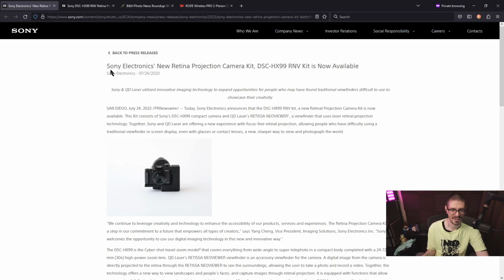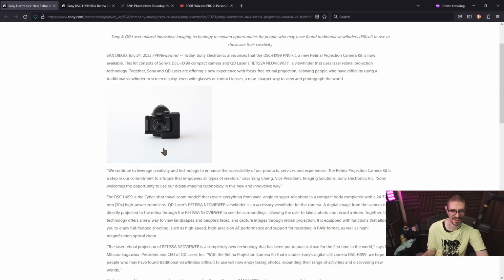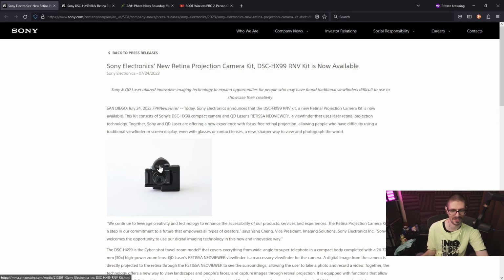We'll see though. I saw this news article from Sony's actual website mentioning a really unique type of viewfinder setup. They call it the Retina Projection Camera Kit with an HX99 camera in it, which I don't even know this model of camera. It's probably a really tiny sensor, but basically this is meant to help people with physical difficulty viewing standard screens and also EVFs of regular cameras. So it seems kind of interesting. I'd be curious to try this thing and just see what it looks like with the laser projection.